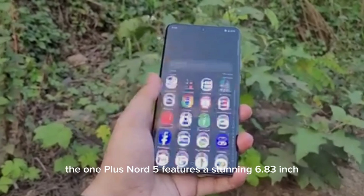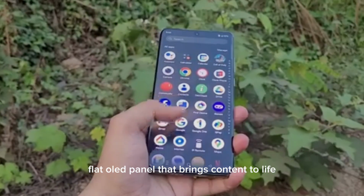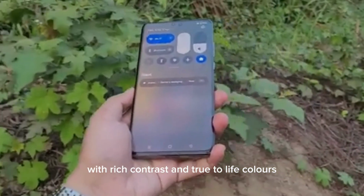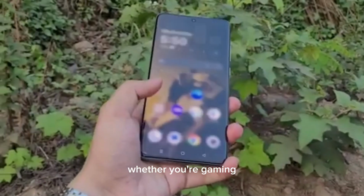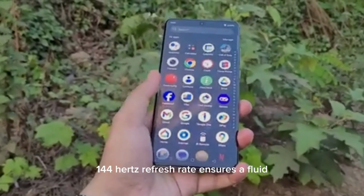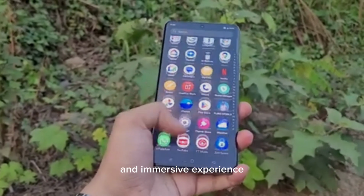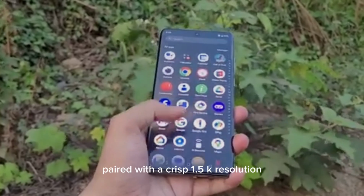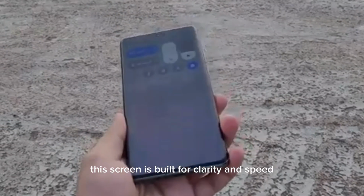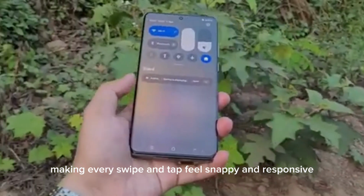The OnePlus Nord 5 features a stunning 6.83-inch flat OLED panel that brings content to life, with rich contrast and true-to-life colors. Whether you're gaming, binge-watching, or scrolling through social feeds, the ultra-smooth 144Hz refresh rate ensures a fluid and immersive experience. Paired with a crisp 1.5K resolution, this screen is built for clarity and speed, making every swipe and tap feel snappy and responsive.